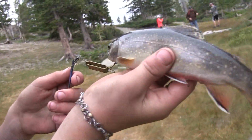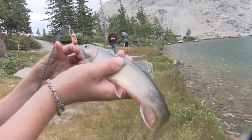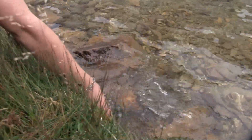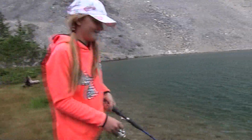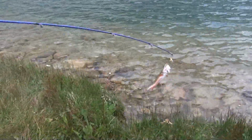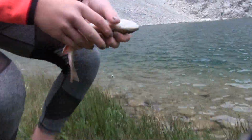Over here. First fish of the day. Little brook trout, but we're gonna get him back in the water. I've never seen one like that. Got one. Tiny, but you know, it's a brook trout like Cade's. Let's let it go.